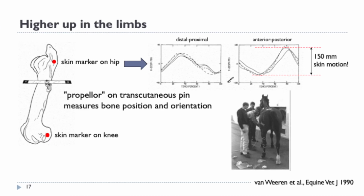So if you know the position and orientation, you know where every point of the bone is. So we went with that idea, and so there is a point on the femur where it's very convenient to place a pin, and then we had a couple of markers mounted on that pin. We call it the propeller because that's what it looks like.